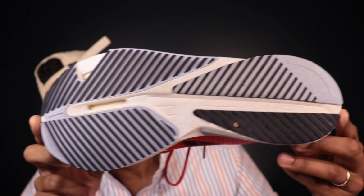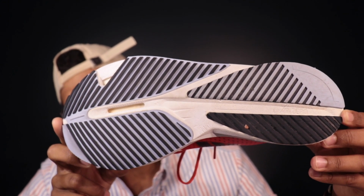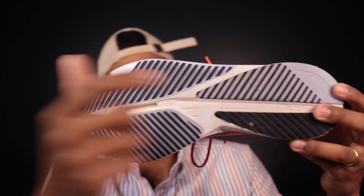It's not that Adidas Continental rubber that's super grippy, but it does grip the road pretty well. I've run in the rain a few times and I've had no issues with this. And we do have some strategic cutouts to shave weight. I would anticipate with the EVA combination and that full length rubber outsole, you can get 400 plus miles out of this easily. I'm excited to see how many miles I can get out of this thing.